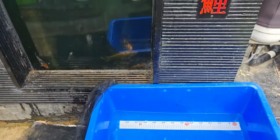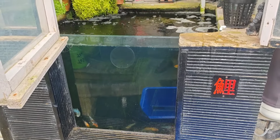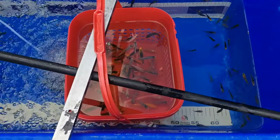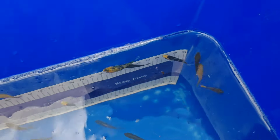Oh yeah. So that's the grown on tank done. Clean up and then rinse and repeat. Well, I gotta say, I'm well chuffed. It's working an absolute treat. My homemade fry grader. As you can see, all the Ica ones get through. Nice little Yamato Nishiki there.